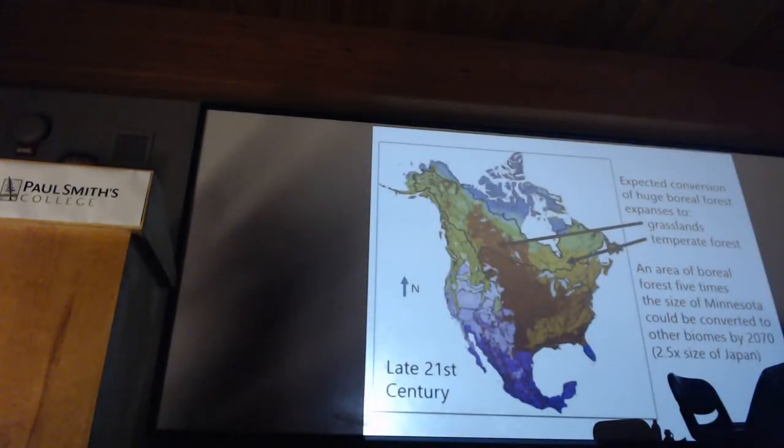So here's the continent-wide analysis. The heavy black line that you see is the southern margin of the boreal. And there's the northern margin, and it should all be that light green color, like there. This shows what part would be converted to grasslands from northern Minnesota all the way up to Edmonton and beyond, almost all the way up to Yellowknife. And from eastern Minnesota out to the Atlantic Ocean, all of that would be converted to temperate forest. And that means the existing boreal forest would die. And that's an area, well, 2.5 times the size of Japan.